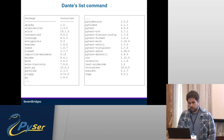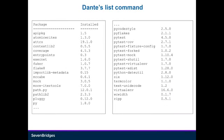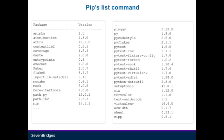Here, for example, Dante's list command will print out all the packages that you're using. For example, you can see there's no Dante, there's no setuptools, wheel, or pip here, while pip's list command will show you all those packages right there. It's a very similar format as well.